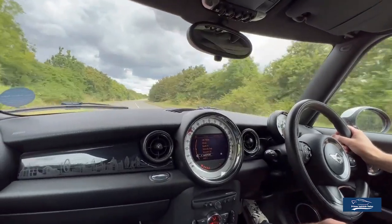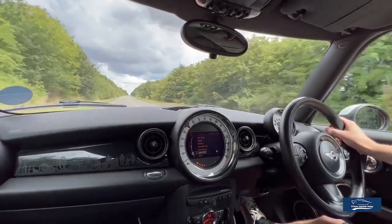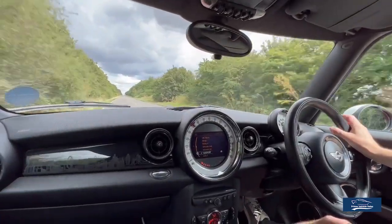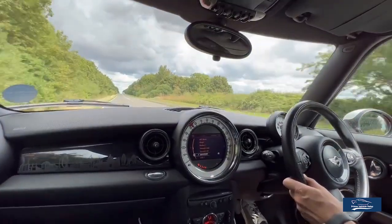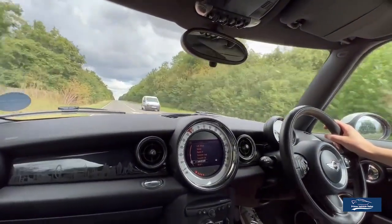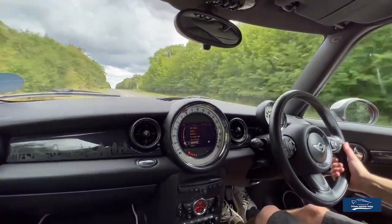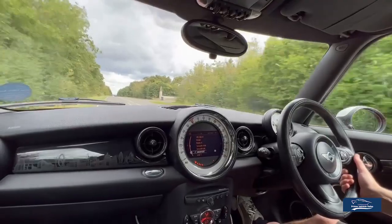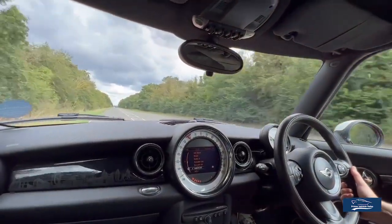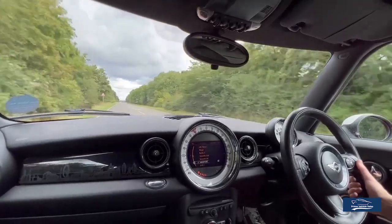Just under 115,000 miles on the clock. Yep, that's right. It's done just under 115,000 miles. And we're giving it a little run up the road just to see how it drives. It drives really well. It looks and drives like a car that's done half the miles that it's showing. Fairness to it, it's a really nice, solid little car.